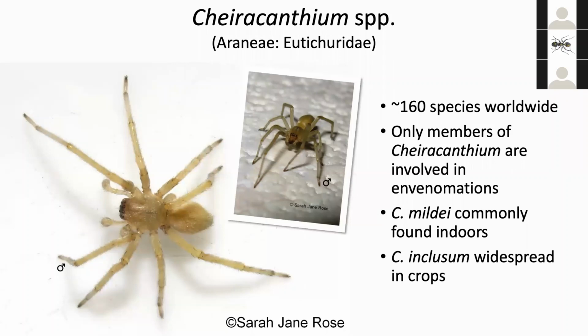One of the more common sac spiders is the yellow sac spider. These are relatively small, straw-colored spiders. The front pair of legs is going to be longer than all the others, and all 4 pairs have these double claws. But these are the only members that are involved in envenomations.